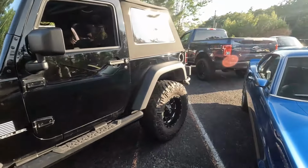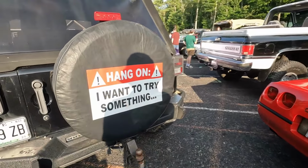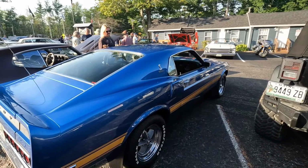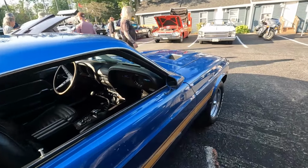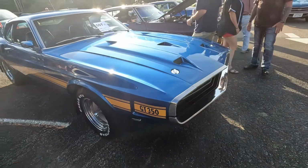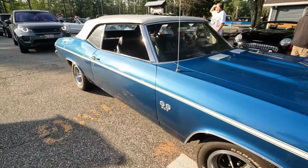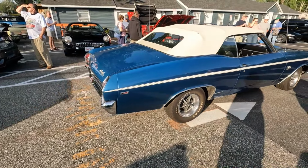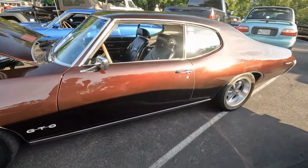I like the spare tire in this thing. I gotta get a picture of it. I like that. Here's a gorgeous GT, Shelby. GT 500. No, 350. Take that back to GT 350. A nice GTO.